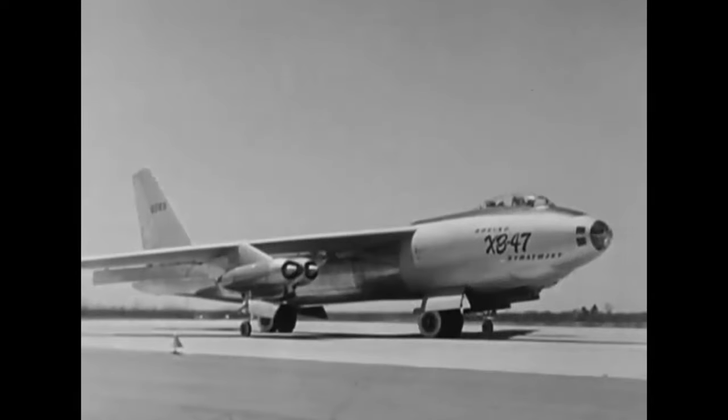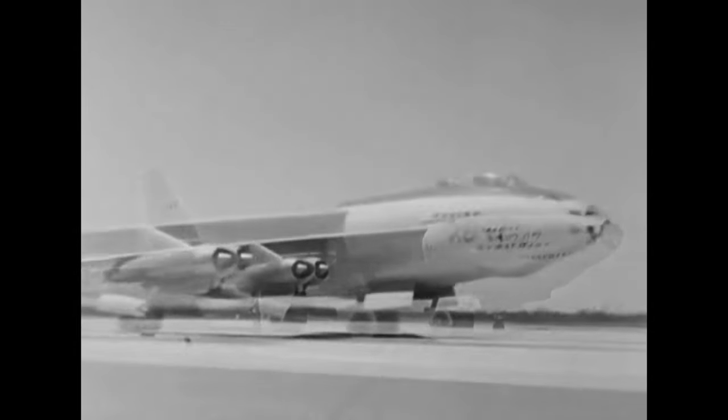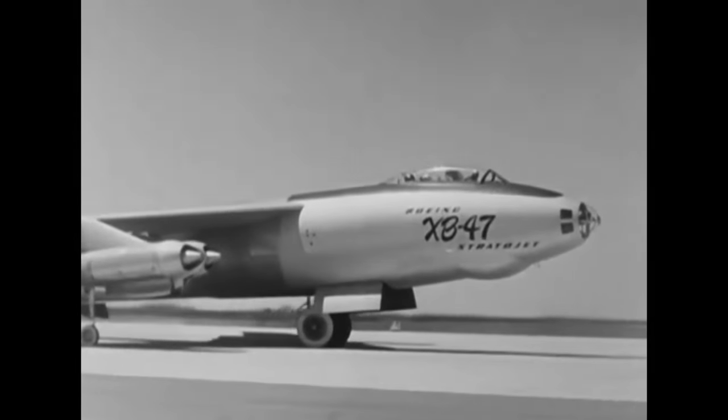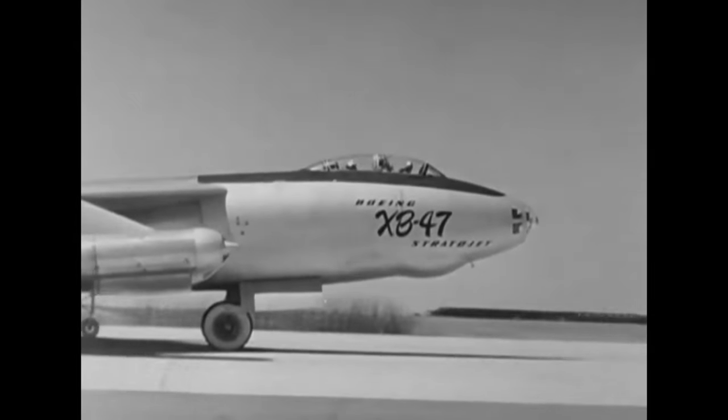On December 17, 1947, 44 years to the day after the Wright brothers made aviation an airborne reality at Kitty Hawk Beach, the jet bomber idea went on trial. A Stratojet was all set to try its wing, and they worked.